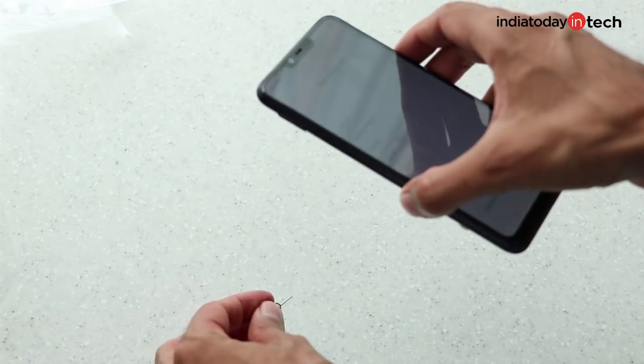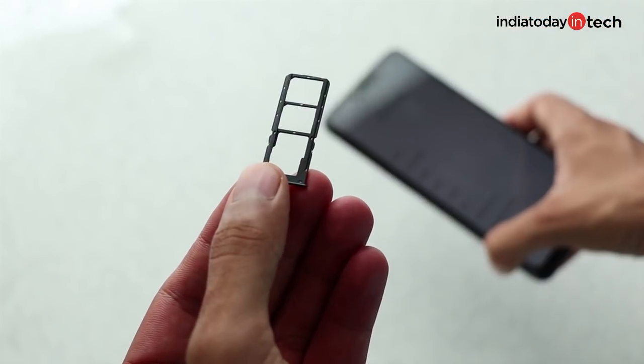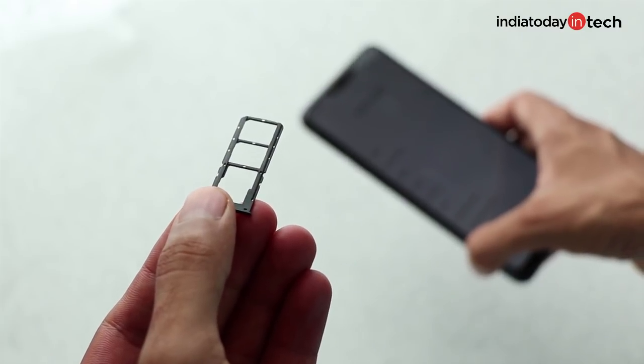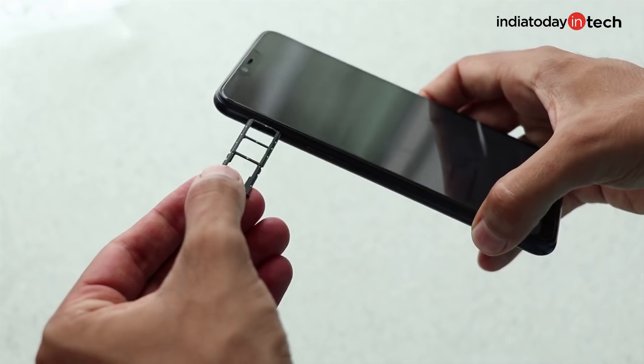Let's pull out the SIM tray and take a look at the slots. The SIM tray can take 2 SIM cards and a micro SD card as well, which is great, but it's made out of plastic, which is not great because it's not very sturdy.